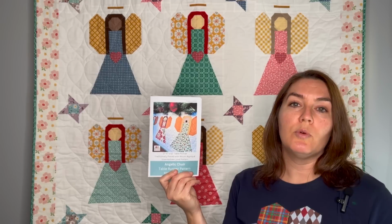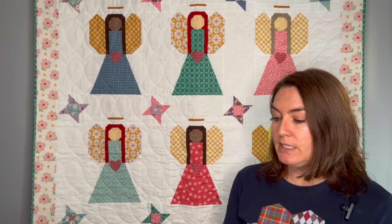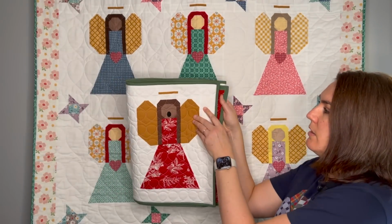And this angel pattern is called Angelic Choir. And it's a table runner that's more designed for the Christmas season. And it finishes at 17.5 by 52 inches. And here are our sweet little angels on the table runner.